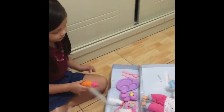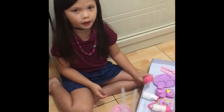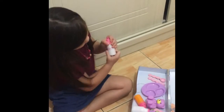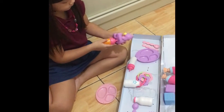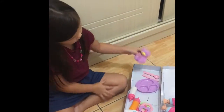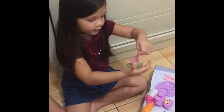And we have two bottles. Where's the other bottle? Hey! It's out. This is for the girl and this is for the boy. There's a little squeaky for the baby. See? There's a, like that. This is a toy.